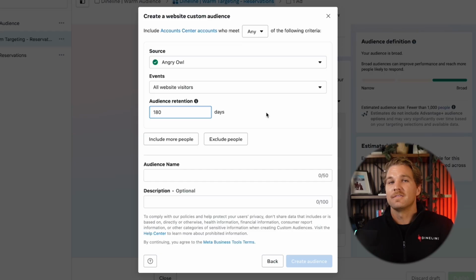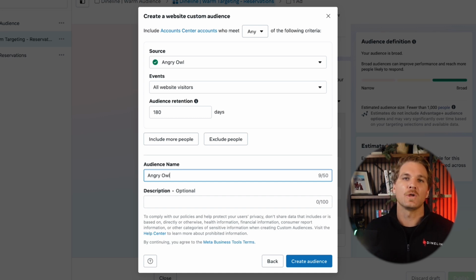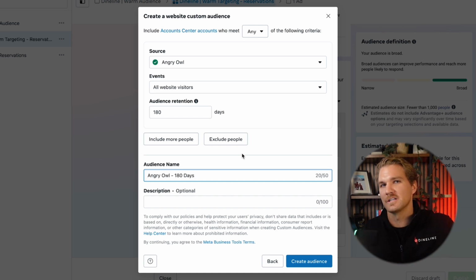This is capturing anyone who scanned your Dishio QR menu in the past 6 months. Then after that, name your audience something descriptive like Dishio in restaurant visitors, so you know that this audience is related to people who have visited my restaurant.